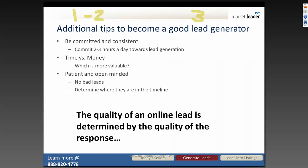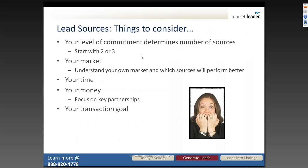So Jack, you have put here that the quality of an online lead is determined by the quality of the response, and that's one of the reasons why we're going to go over the 7-day plan of attack. Yeah, I think this is a perfect statement because you can't make a consumer better or worse. Think about when you walk onto a car lot and the salesman walks up to you. What do you say? Oh, I'm just looking. You don't walk onto a car lot and say, I'm here to buy a car today, show me all the cars, I'm going to buy one today. The programmed response is always, I'm just looking. You make the quality of the lead based on the quality of your response.